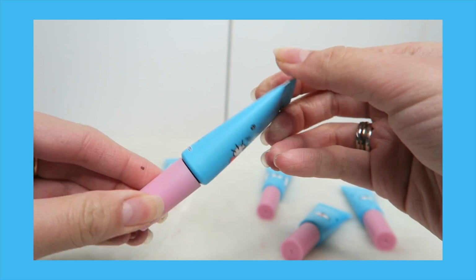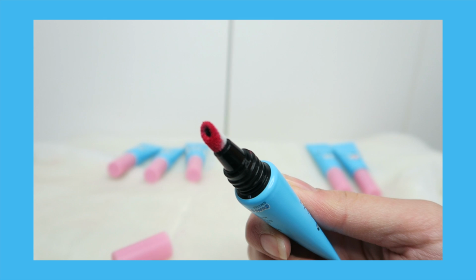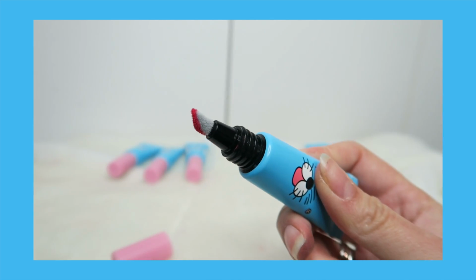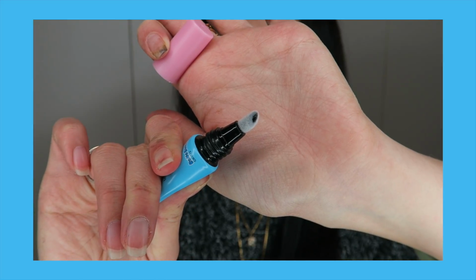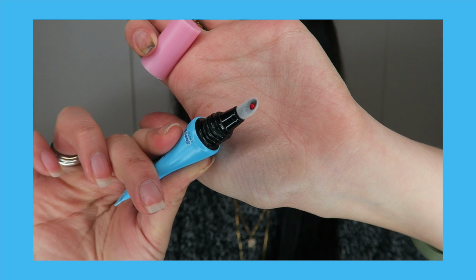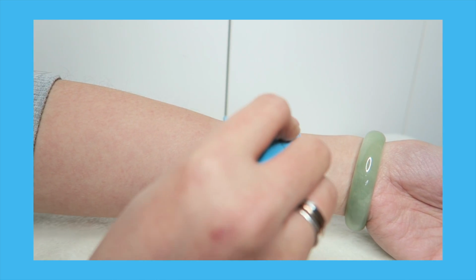And then it comes in a really cute tube like this, which reminds me quite a bit of the 3CE lipstick. It comes with the chiffon tip at the top, which makes the application on your lip really easy. Like one squeeze, that amount of squeeze actually managed to cover up half of my lips, which is amazing.